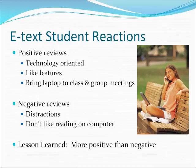But overall, the ones that did have the e-textbook are much more positive in their outlook than negative. And most of them, I'd say 90% of them, said that they would purchase another one. They did say a really interesting thing, and that is that they would not want an e-textbook for all of their classes. And so I thought that was kind of interesting. They said they'd pick and choose which ones to have the e-textbooks for, so they'd pick the more expensive books to get the e-textbook.